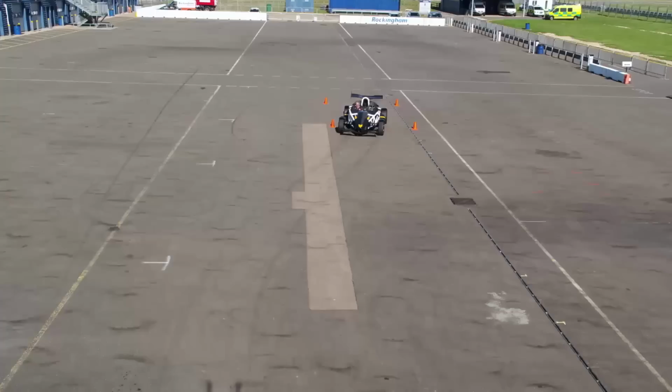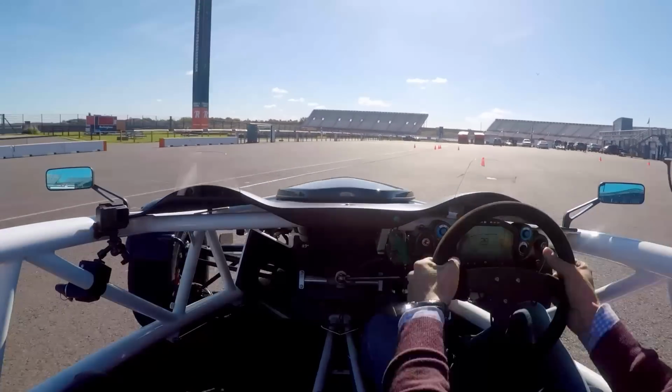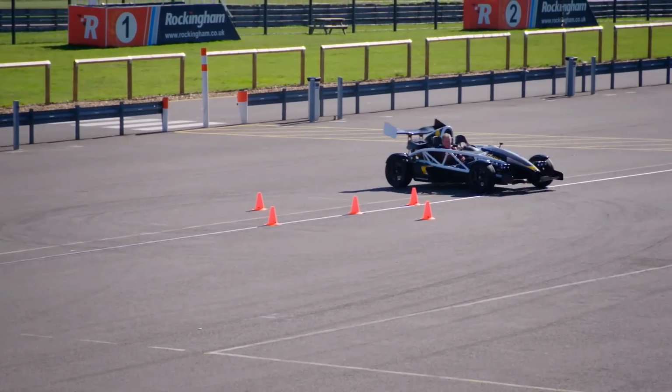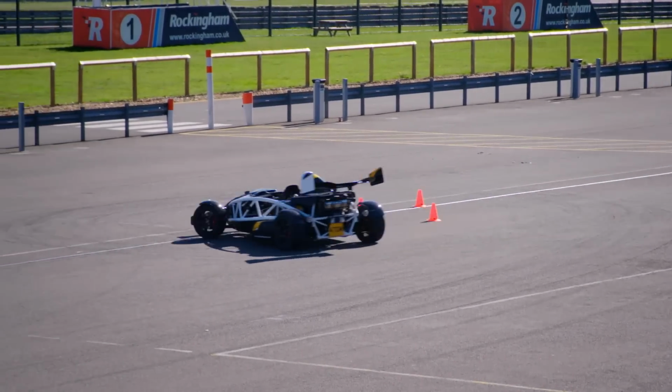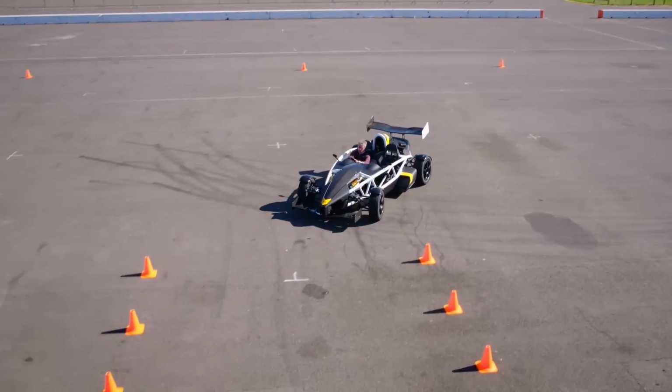Go! Well, that's quick. That's neat and tidy, but quick. A little bit aggressive into the roundabout. But he's able to balance it really well on the throttle, much better than the other one. That's so loud.